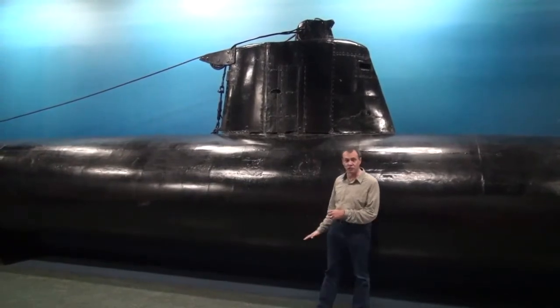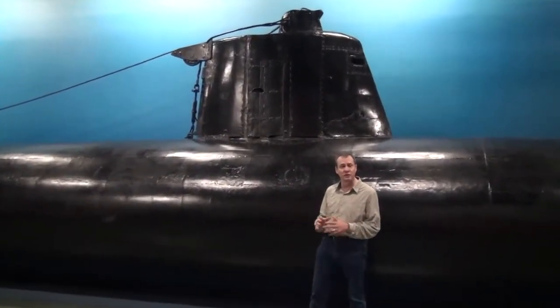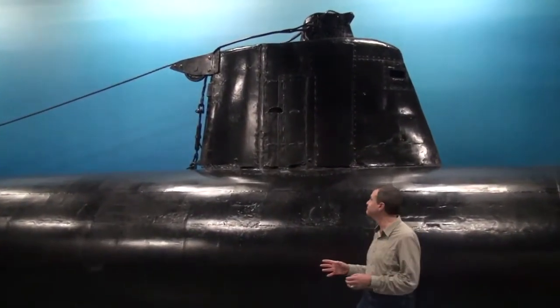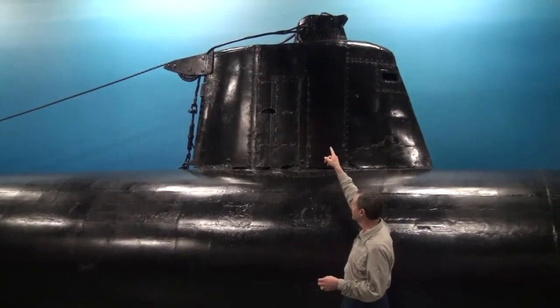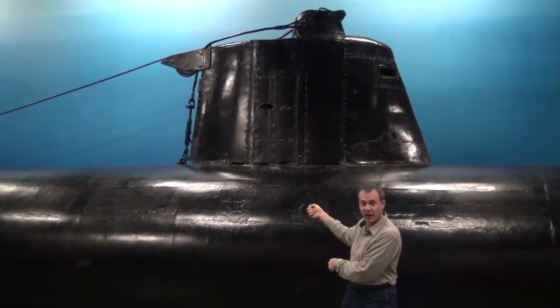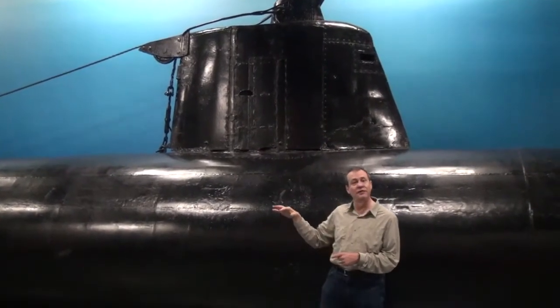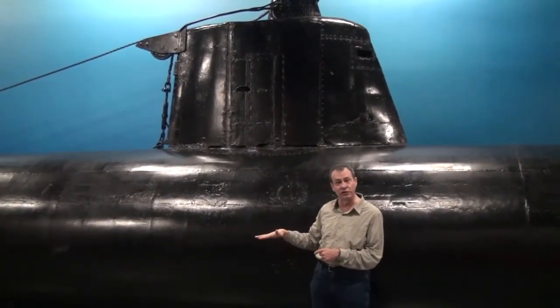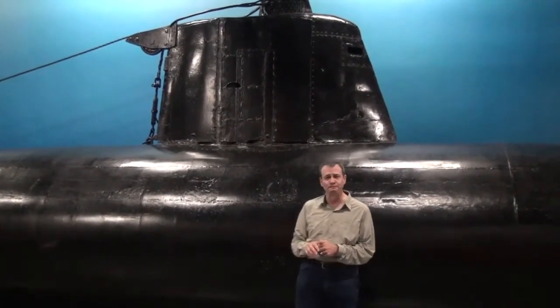So the mother submarine surfaces, in this case at Pearl Harbor. Of course, they did it in the middle of the night. The crew would climb out of the mother submarine, would climb up the side of this submarine with a temporary ladder they would hook to the side, would climb in, and then the mother submarine would submerge underneath it, and then it would be off. It had an endurance of about a day.